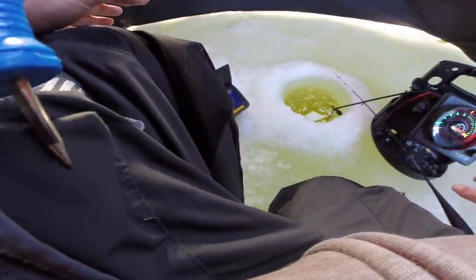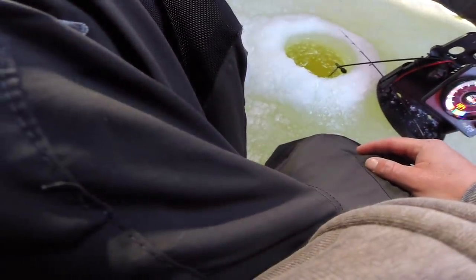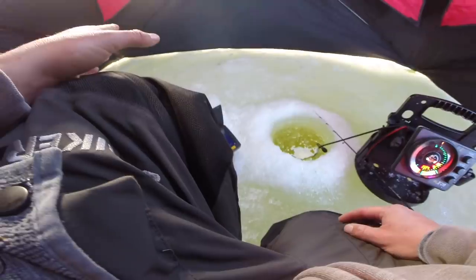Oh, did you guys see that? That was badass. Look at that, guys. Oh, that was epic. He didn't eat it, but that was epic. Oh, there's one. It almost looked like the same one. That was gnarly. I don't even care if we catch anything at this point. Seeing those things swimming by was badass. And the camera clarity is only gonna get better.